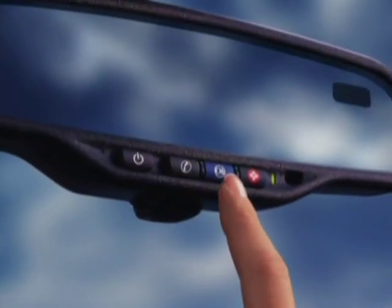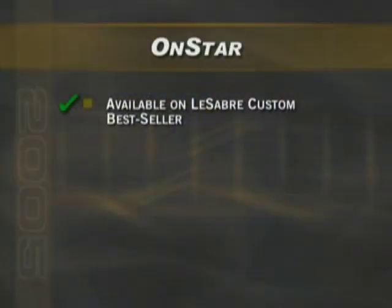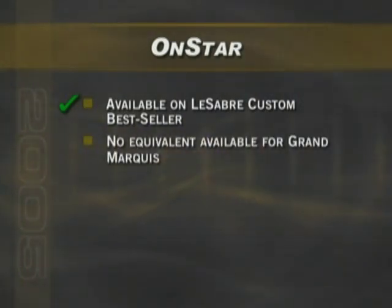In addition, point out our technological advantages, such as OnStar. It's available on the LeSabre Custom Bestseller. For Grand Marquis GS Convenience, or for any other Grand Marquis model, there's no equivalent.